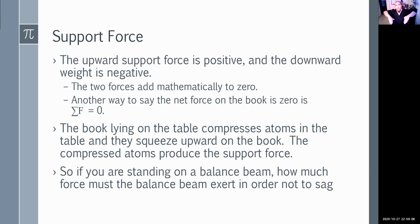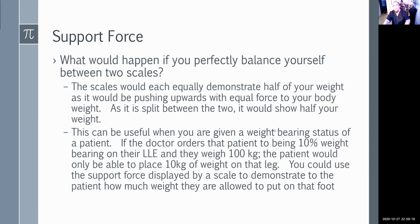to change, and therefore the net force, the support force, actually becomes greater than what gravity is acting down, and it throws you up into the air, right? And you all giggle, and most people fall and break bones, or at least that's just my theory when I'm on a trampoline, right? So what happens if you balance yourself perfectly between two scales, right?